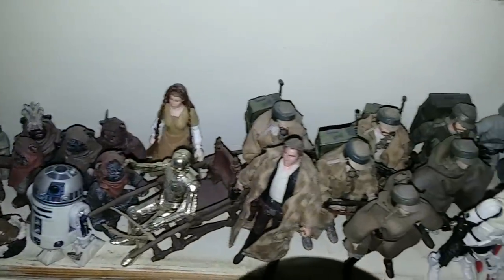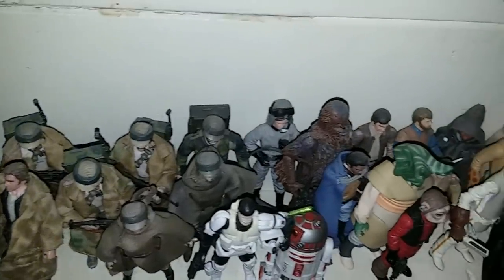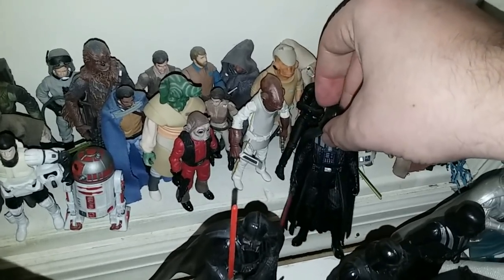And then more Endor stuff. I love those Endor commandos. Then it transitions into Rebels. And then, oh my gosh, Vader, why did you do this? That's a 5POA Vader that wants to fall over.